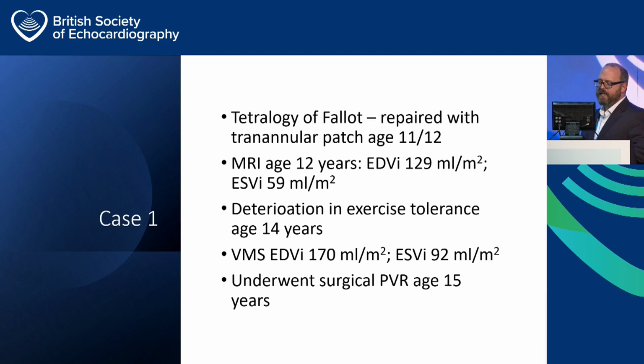However, at age 14 years, they demonstrated a reduction in their exercise tolerance. For various reasons at our institution, we had limited access to MRI, so we took them forward and looked at using our VMS system. This demonstrated a significant progression at that point, which correlated with this increase in symptoms, with an indexed end diastolic volume going up to 170 and an indexed end systolic volume of 92. So we actually put them forward for a surgical pulmonary valve replacement.